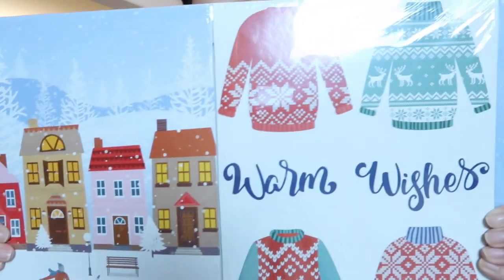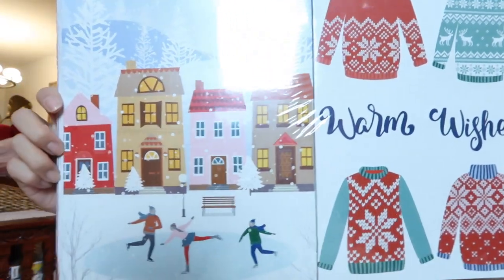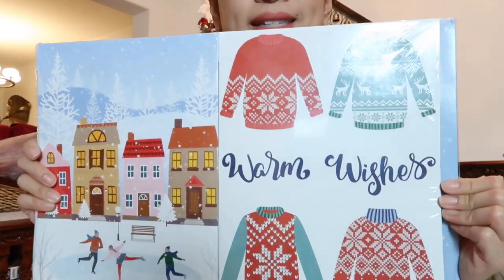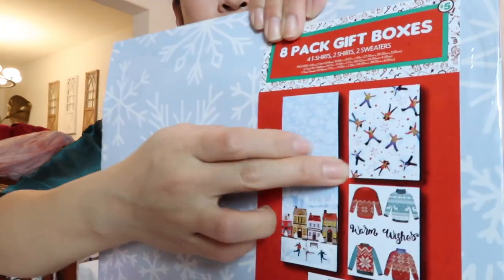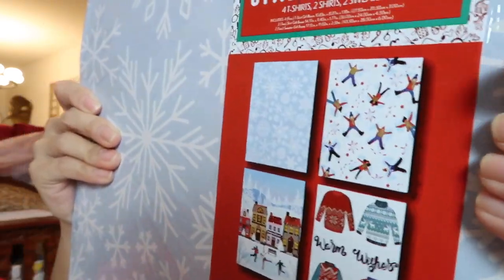A whole bunch of socks. And some Christmas boxes. This one has snowflakes on it. And some other ones have sweaters, Christmas sweaters, and a Christmas village. Again, something I would definitely upcycle and end up putting this up on my wall for more Christmas decorations after. And another one is people on snow making snow angels.